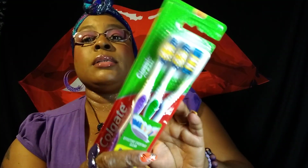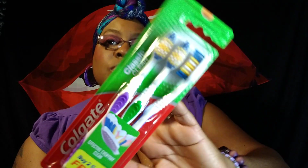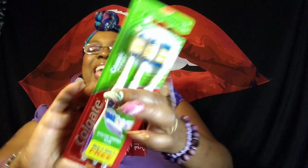I picked up three Colgate toothbrushes because I'm getting ready to go out of town for Thanksgiving. So instead of just taking the toothbrushes out of the bathroom, I'll just leave them there, and my daughter and my husband and I will have these. Actually, I might pack this in my bag as well. Little Colgate toothbrushes and Colgate. Okay, so I got toothbrushes.